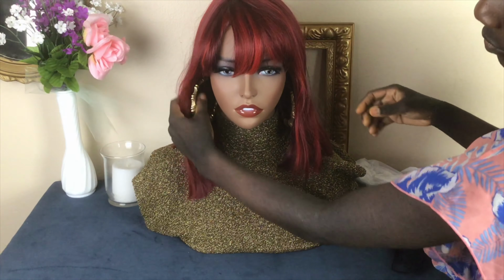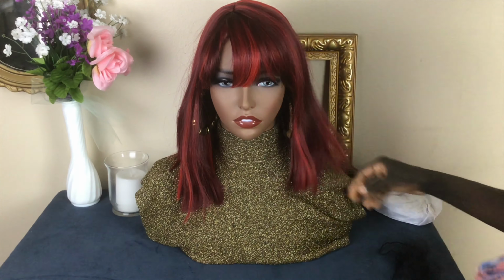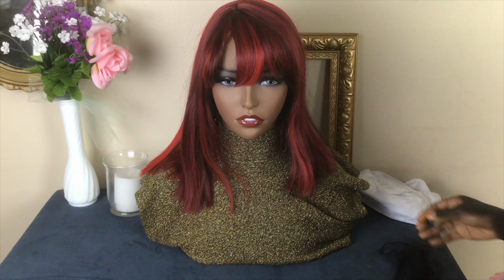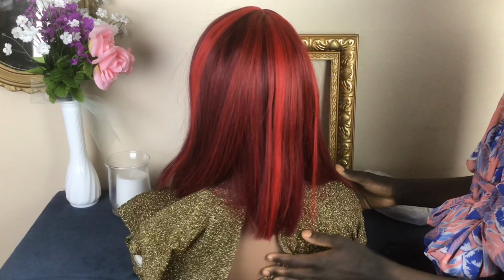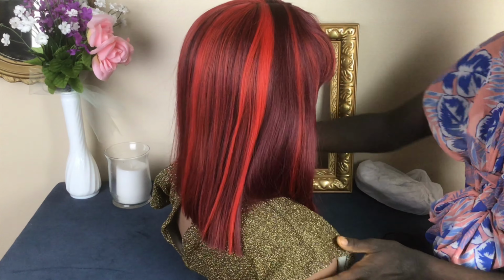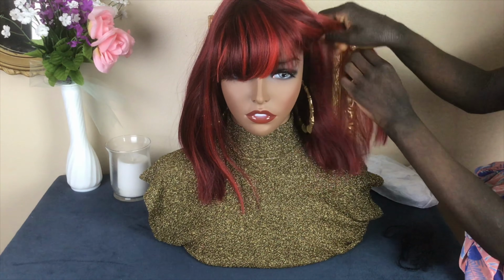And so you see I have this red wig. She's absolutely gorgeous, as you can see. I'm just fluffing her and trying to style her for the camera. I mean, she's just so luscious. She's so full. The red in here is like popping. Like, you guys, I hope my camera did it justice, because this wig is just, yeah, so beautiful, as you can see.